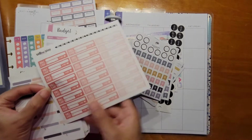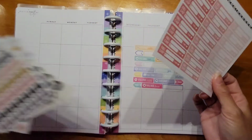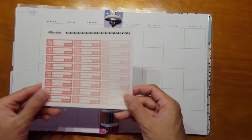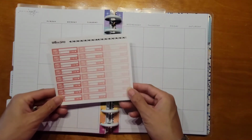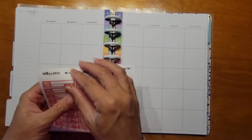All right, you know what? Look at that. I'm going to use these. All right, these stickers are from Willoway Stickers. I was on her PR team a couple of months back, and she was kind enough to send me all sorts of functional stickers, including this sheet. They're all pink, but that's totally okay for me. I'm excited about just using the stickers, again, very functional.